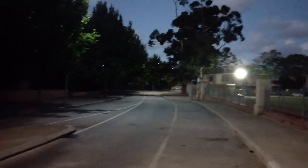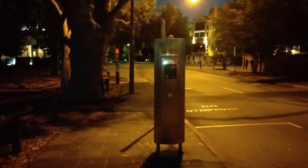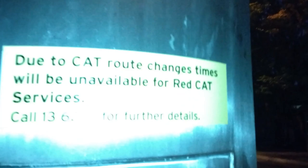One more stop to look at, which is the East Perth Cemeteries. Okay. Here we go, outside East Perth Cemetery at night. Here's the final CAT stop to take a look at, which is served by both the Yellow and Red CAT now, the East Perth Cemetery stop. Times will be unavailable for the Red CAT. This is now served by both, but the other side it's not.